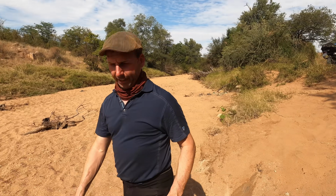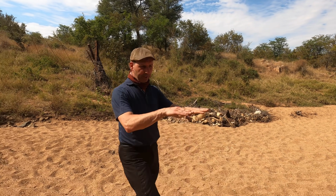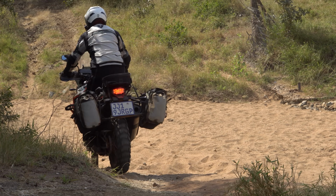Now let's talk about technique. When I'm riding across on this sand wash, I want to get the front wheel up on top of the sand so it can find its way. You notice how I said that? I said it can find its way. I'm not the one in control of the bike. I'm not the one telling it where to go.